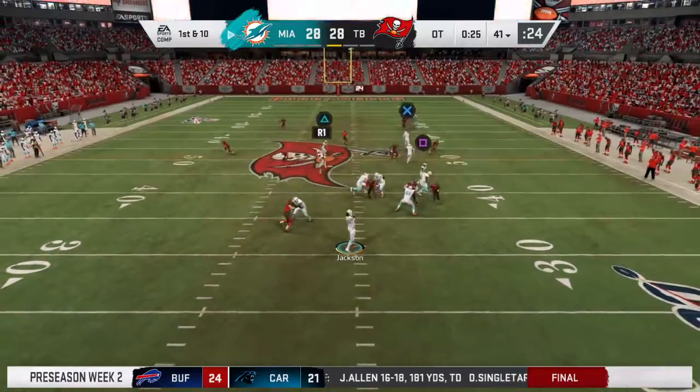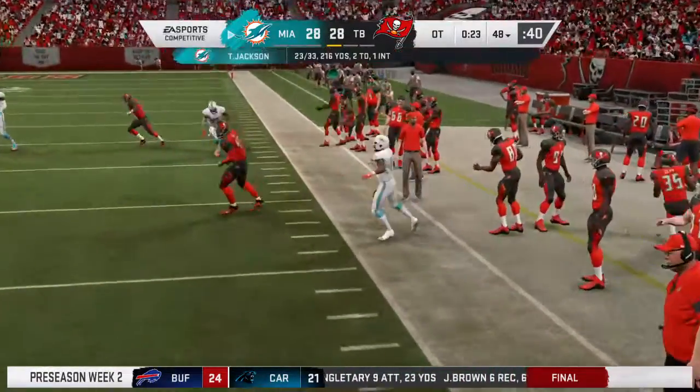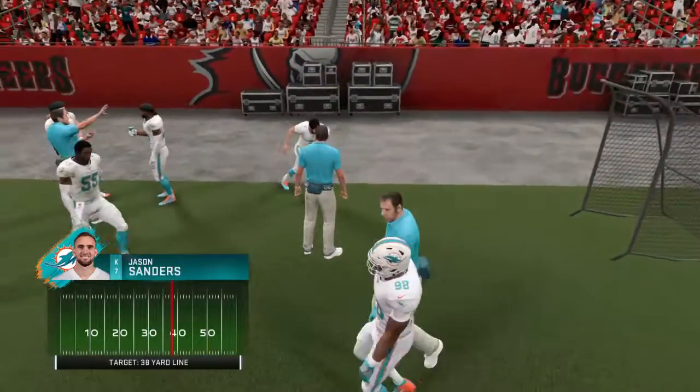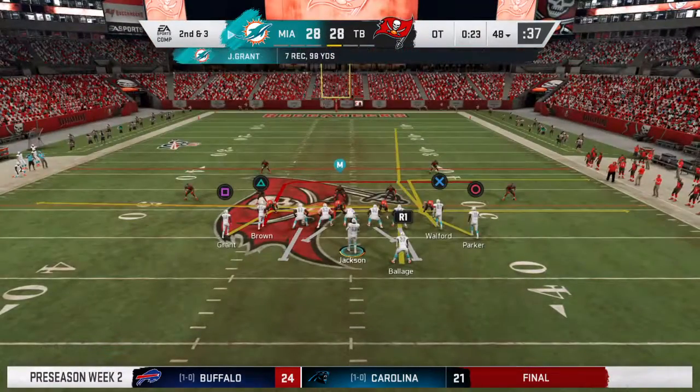From the gun, Jackson. Firing quickly here, and that's complete. And he's able to get this one out closer to midfield across the 45. 7 yards, the pickup on the pitch and catch.